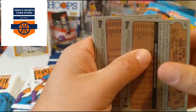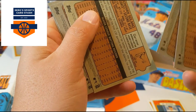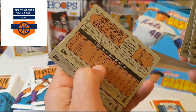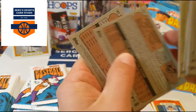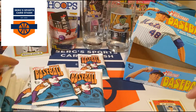And now we got to look for high variations. And why is that card different? That card is lighter than all the others. Interesting. Huh. Must just be a printing error. All right. Next pack.